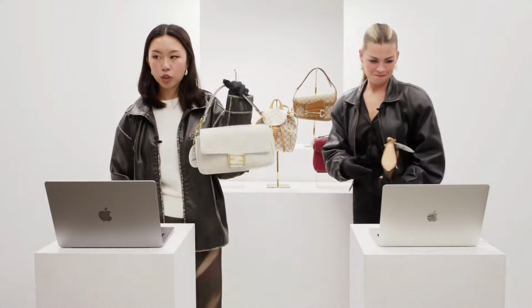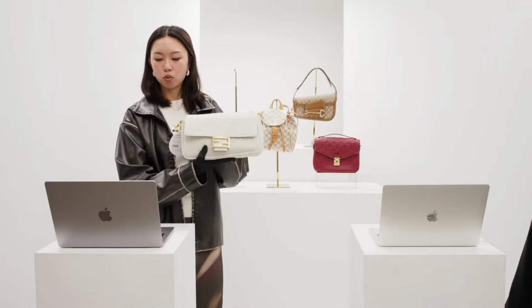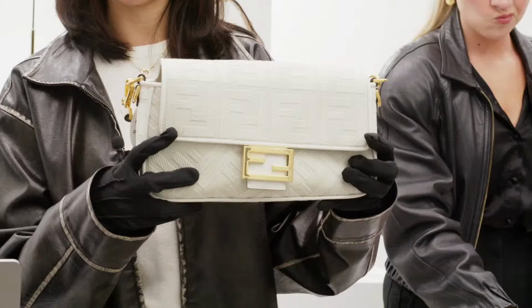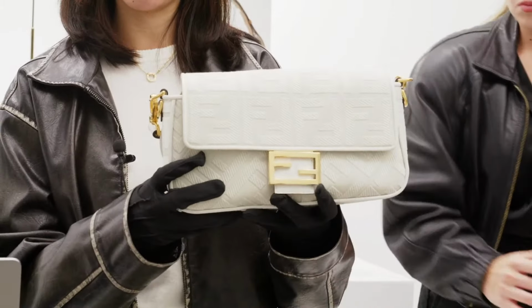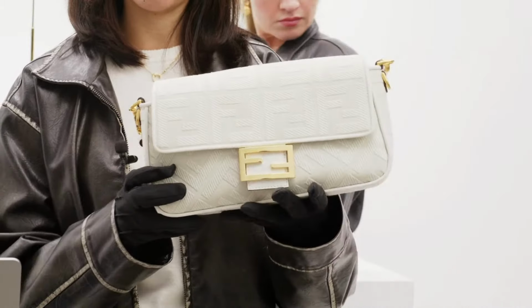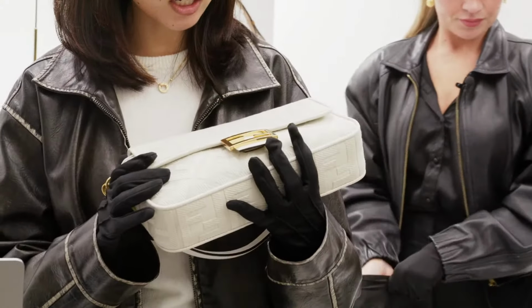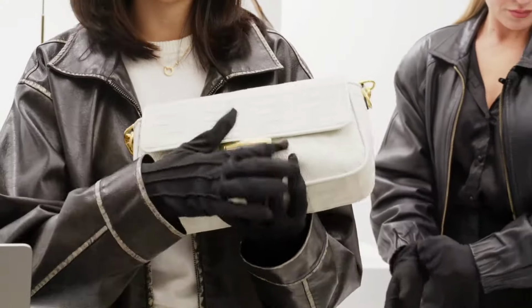Next up, we have two Fendi bags, one of them being this embroidered baguette in white ice. This is definitely more of a true white in comparison to the last cream bag that I showed. It's just so cute. I want to give the bag its moment. This is in shows wear condition. I'm not seeing very much scratching on the hardware.